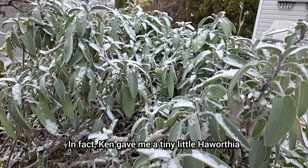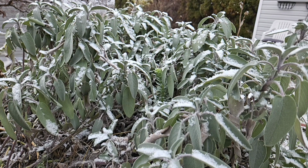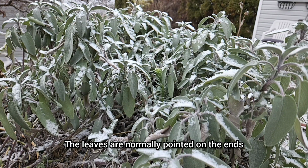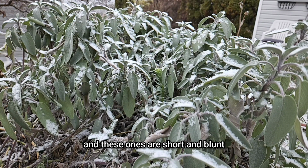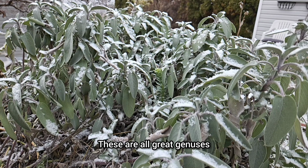In fact, Ken gave me a tiny little Haworthia that's doing very well. The flat one, it's got flat tips. The leaves are normally pointed on the ends, and these ones are short and blunt. Very nice. So Gasteria, Haworthia, and Crassula are all great genuses that you can play with.